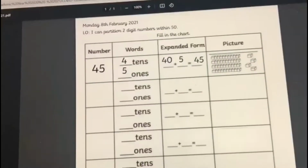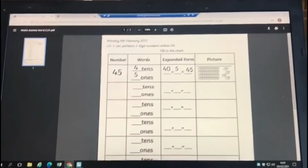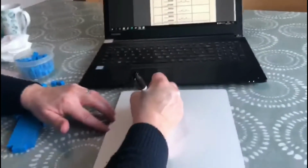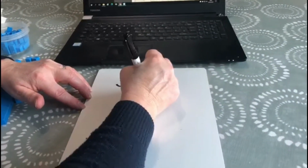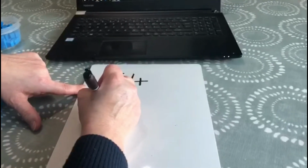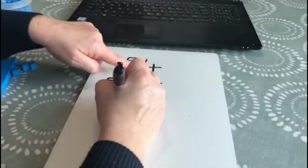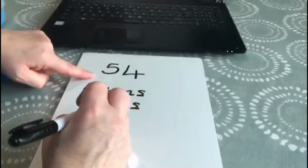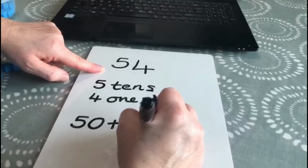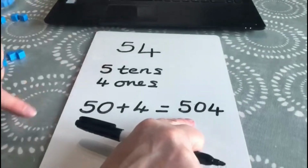Now you're going to be using those 10s and 1s that you have just reminded yourself about to practice writing 2-digit numbers. So we've got 45 as an example here. Let's try something different. Let's try 54. Okay. So we're going to write that in words. How many 10s? Well done. We're going from left to right. So there are 5 10s. There are 4 1s. And we can write that out. We know that 5 10s are 50. Add 4 equals 54. 54. There. Are you happy with that?